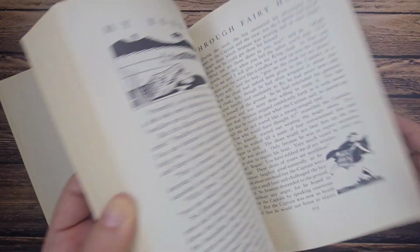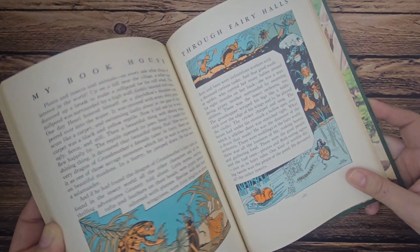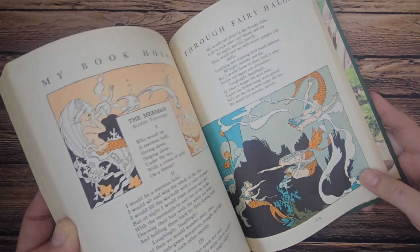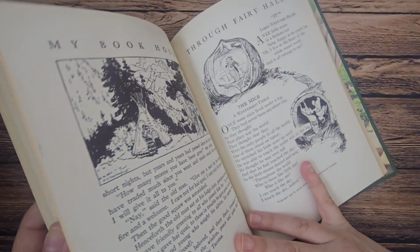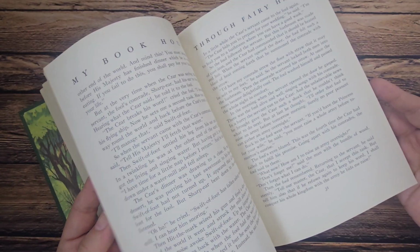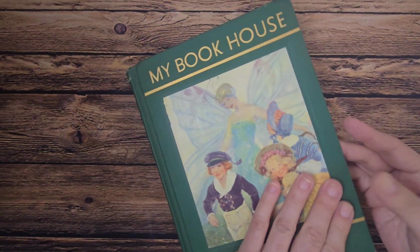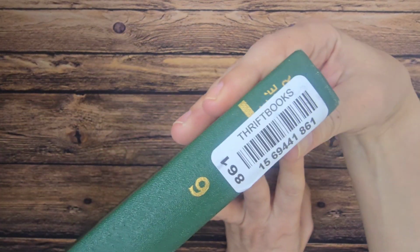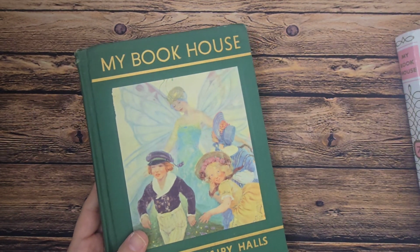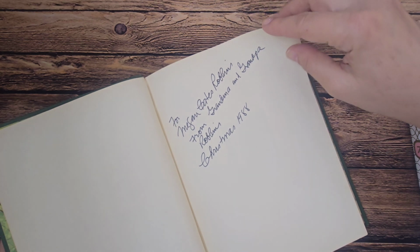I just really like the vintage feel of them, the fairy tale vibes of them. So yeah, it's pretty much more the same as the first one. So if you're interested in trying to find some for yourself, like this one says it came from Thrift Books, look for My Book House or this author.